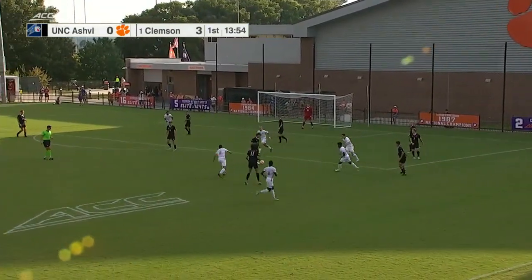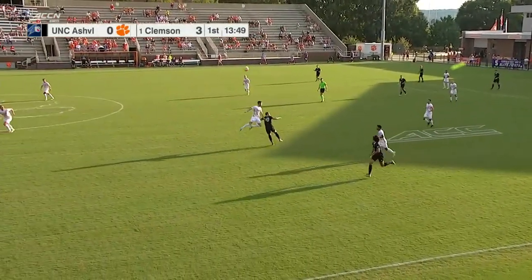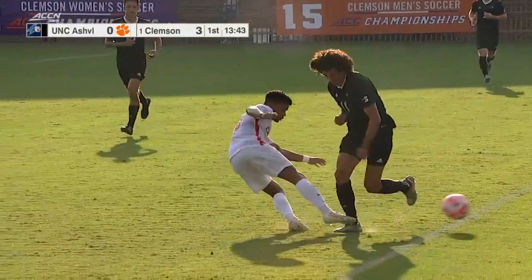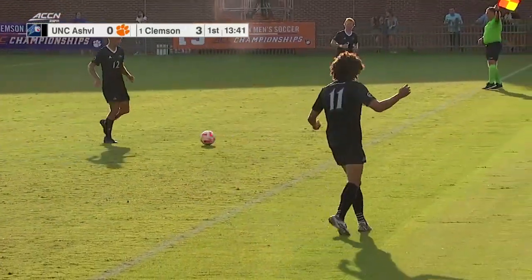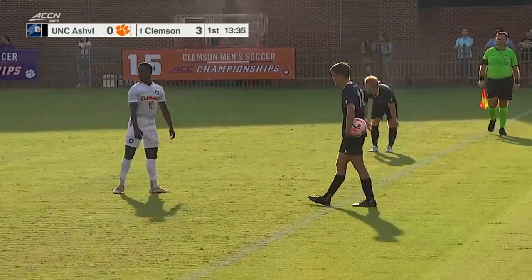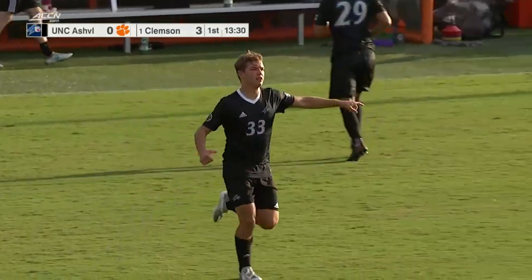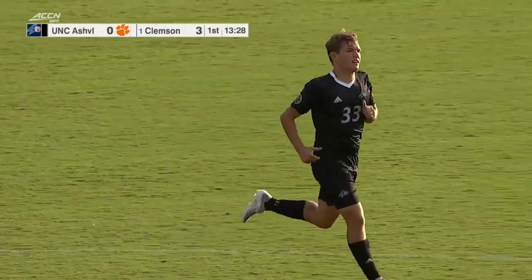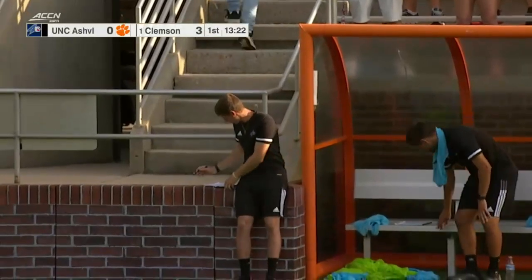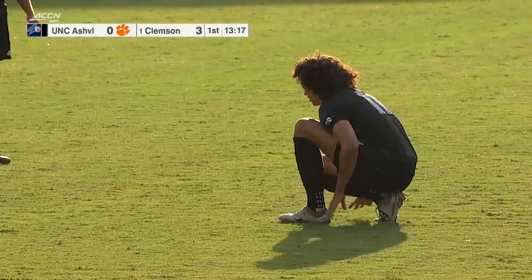Yeah, this is one of the deeper teams I can remember. Very high energy. Great touch. But as you said, Qualk, it's all about finding the chemistry. Perhaps this midfield player coupled with this wide player can do some things. Sam Presser putting a little pressure on the Tigers. DeVivo out. Miles Edmondson, sophomore from the UK.